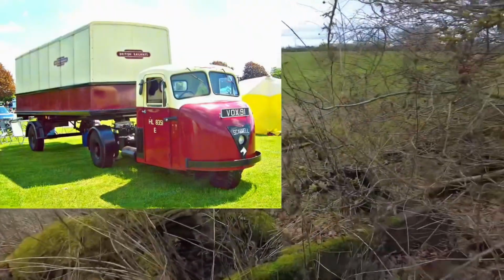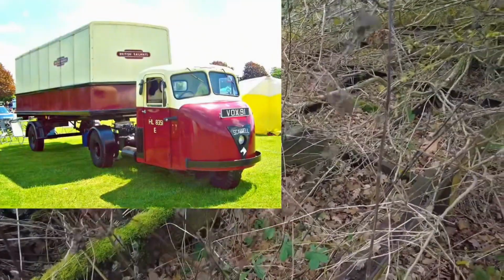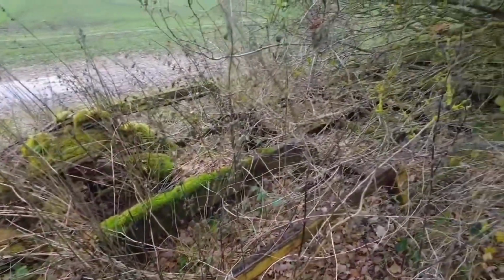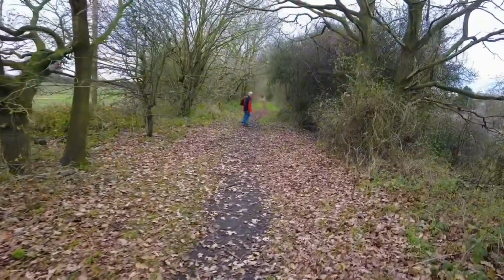And there you go, look. This is where it would have been hooked up here. We've got this shape down here, there's two of those. And coming up there and across here. Absolutely brilliant. I'm going to put some pictures of this up at the end. Stay around for those. What an amazing find. We're going to get back down the railway. So what an amazing find that was, that wagon.